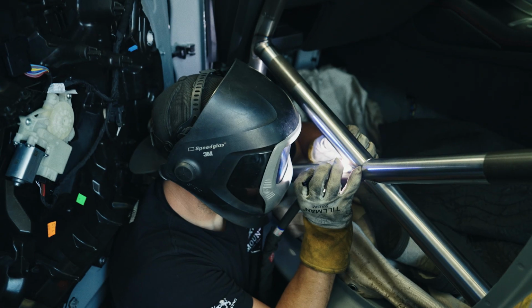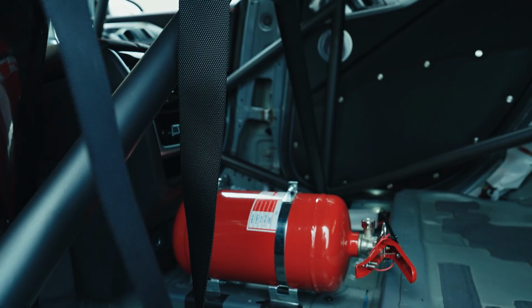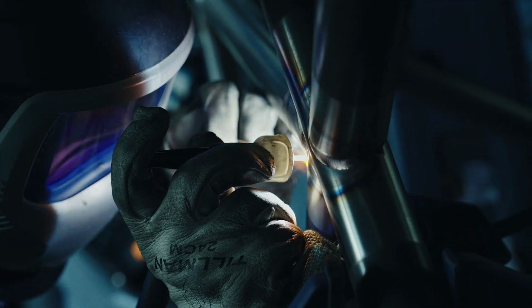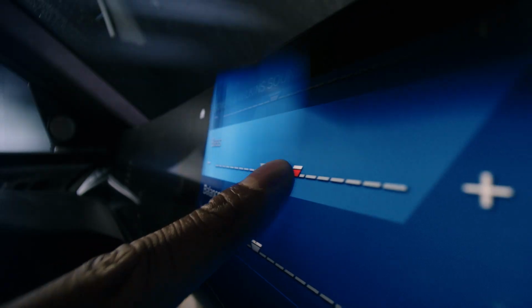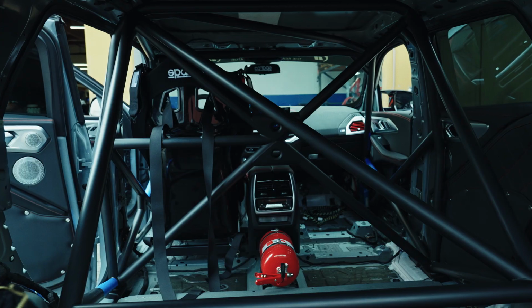A full 6-point roll cage is fitted to the vehicle, along with an onboard fire system, racing seat and harnesses. My guys are pretty good at building a roll cage, and this one is right on point. This is just like the car you can go buy at the dealership, except the one you're going to drive home is going to have all the luxury and the killer sound system and the M lounge in the back, where mine is a little bit more Spartan inside because it's got one purpose: to go up that mountain.